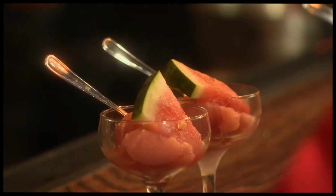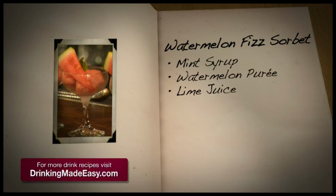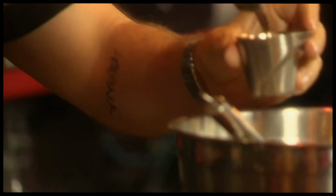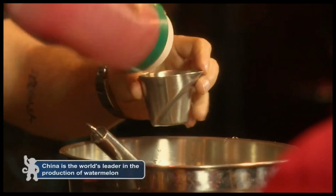Okay. Today, we'll be making a very cold drink called the Watermelon Fizz Sorbet, which is made with mint syrup, watermelon puree, lime juice, vodka, raspberry liqueur, and liquid nitrogen. Instead of the traditional shaker, this drink is made in a mixing bowl. I begin with a measure of mint-infused simple syrup, then a precise squeeze of fresh watermelon puree.